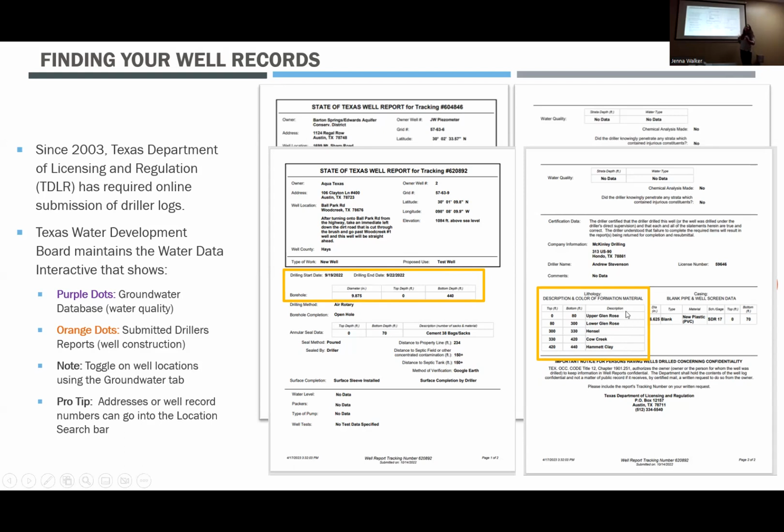This is a lot easier for me and probably for most homeowners, but this is a rare case. We can tell this is the driller's interpretation of what they've encountered, and they've probably drilled a lot more wells than I have, and probably have a much better idea of where those interfaces are.